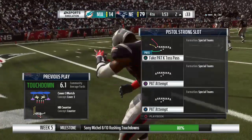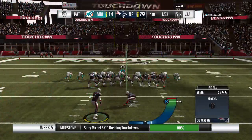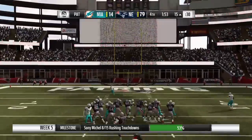Well, this game is definitely over, but we do know some people like to go ahead and continue to add to their score, don't we? Yeah, I don't know that they need to add any more right now, though.